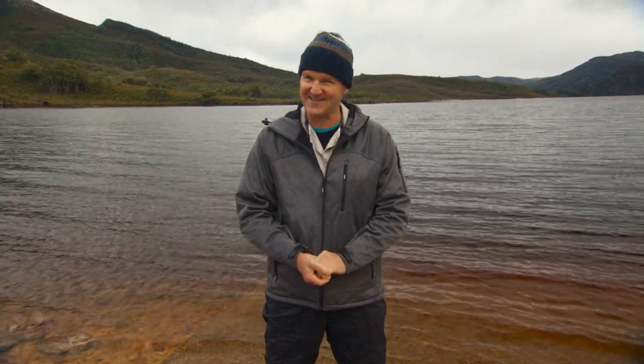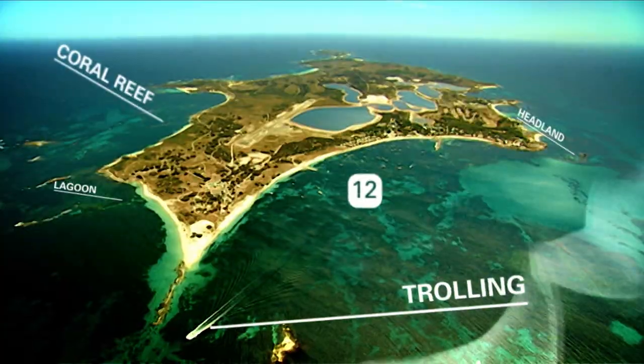Today, we're in Tasmania's absolutely amazing southwest wilderness. We're going to see some incredible places and along the way, we're chasing trout. And not just little guys, we're hoping for some fish of a lifetime.